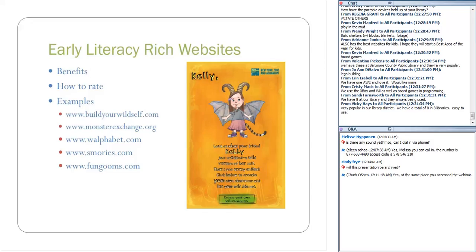The cons to websites, they can appear free, but then ask for a membership or charge a small fee. So they also can, and there's so many websites out there that there are just as many good as bad ones. How to rate. Good websites for young children are designed to enhance pre-reading skills.